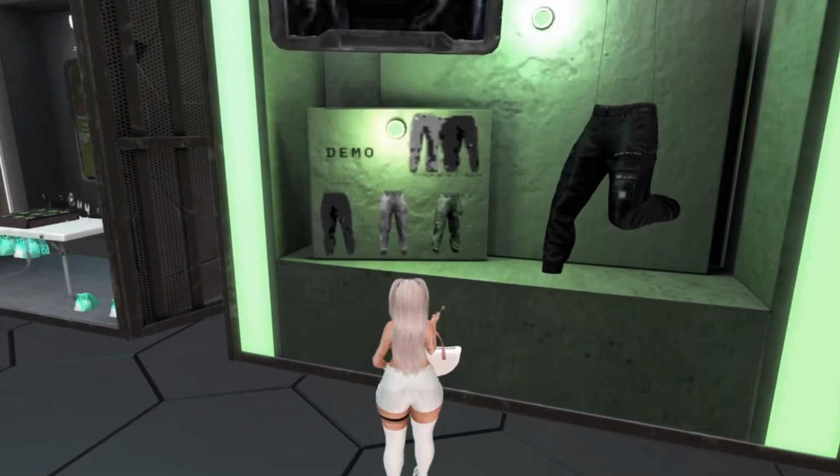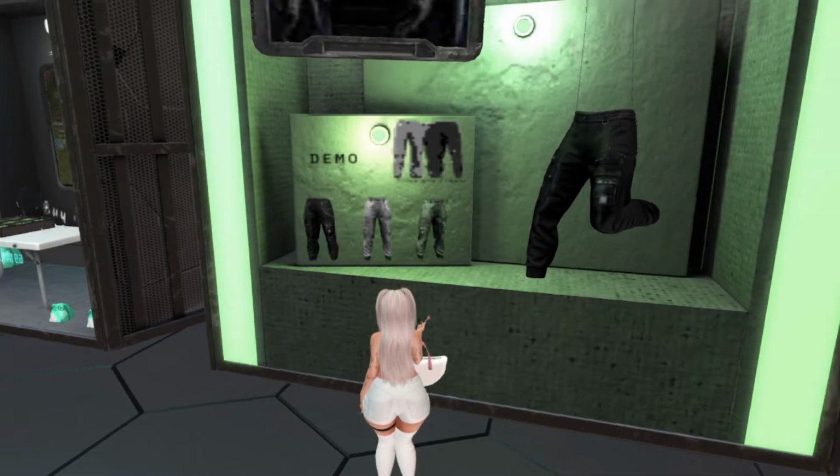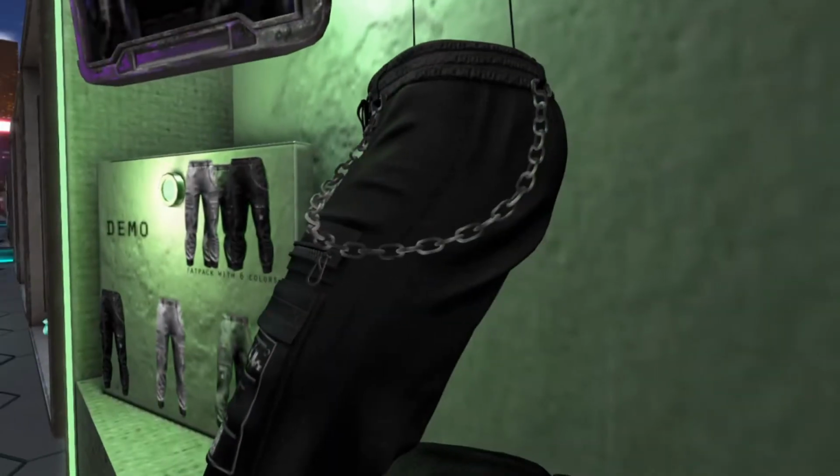Are those jeans or are those sweatpants? They sort of look like sweatpants, don't they? Yeah, I think they're sweatpants. They're like cargo sweatpants.